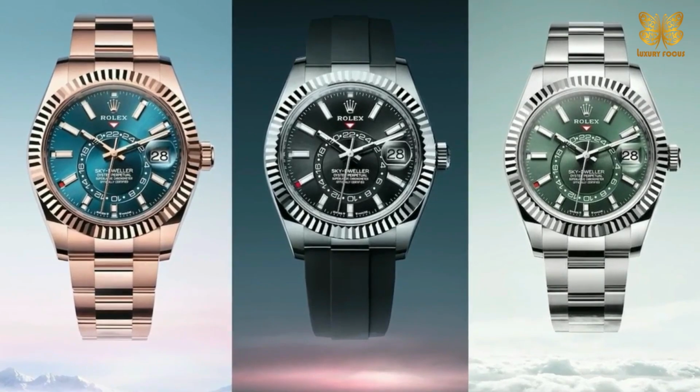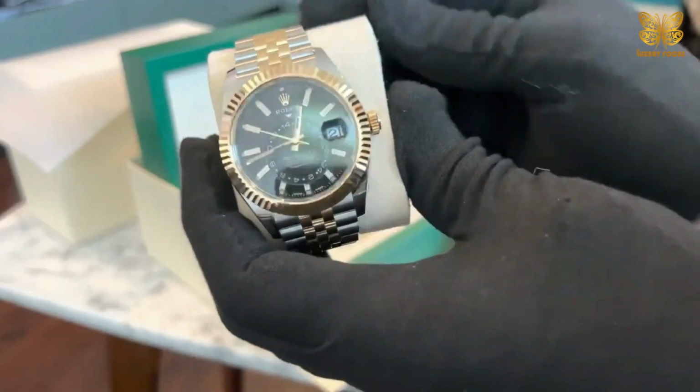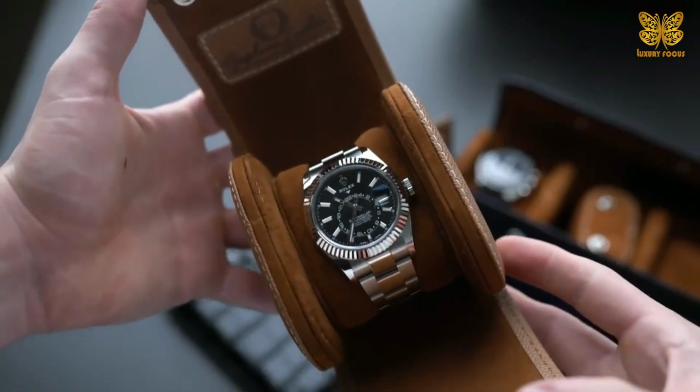Stick around till the end, because missing out on this Rolex collection is like passing up a chance to own a piece of watch history.